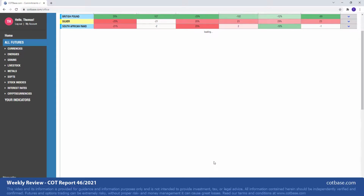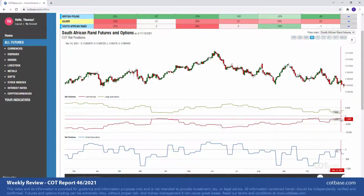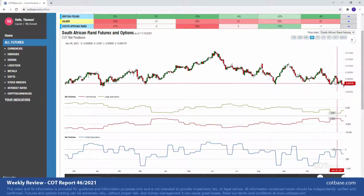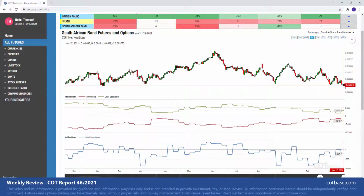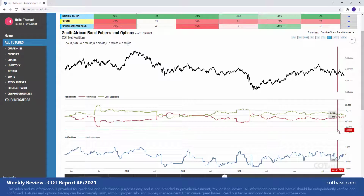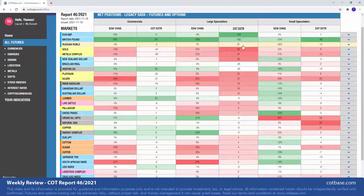Another currency, South African Rand, 21% change over there in commercials positions. You can see the magnitude on the chart over there. It is a bearish change signal, but we already are witnessing some weakness in this market. Moving on to the 5 years chart, you can see that we're more or less in between the two extremes. Nothing so exciting here. So let's just move on and have a look at large speculator COT Extreme.